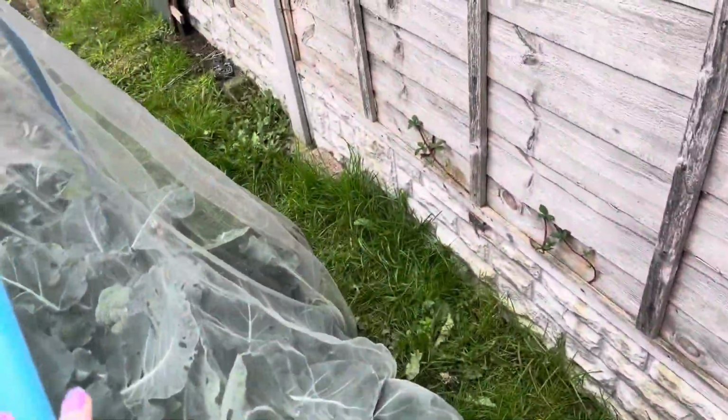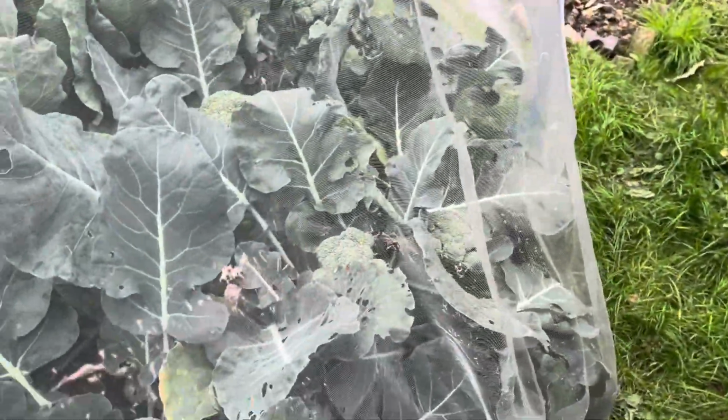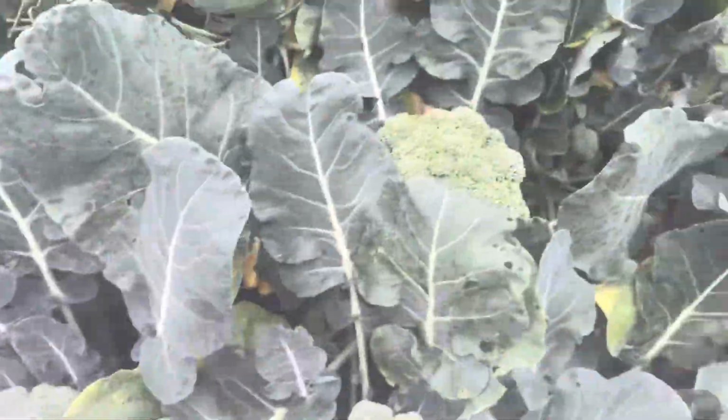But this is the triumph of the year, I think, this Calabrese. I have never ever been able to grow brassicas, and look in there, can you see? And look at the size of this one, it's humongous. So we're going to have that for dinner tomorrow.